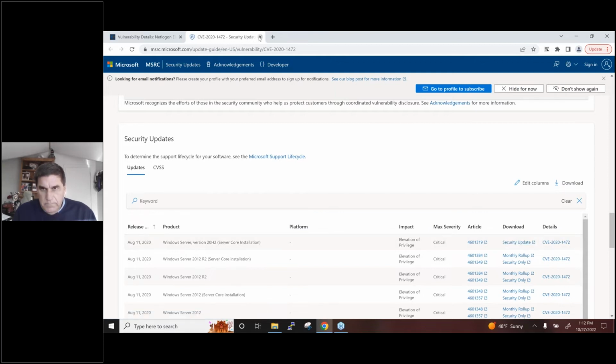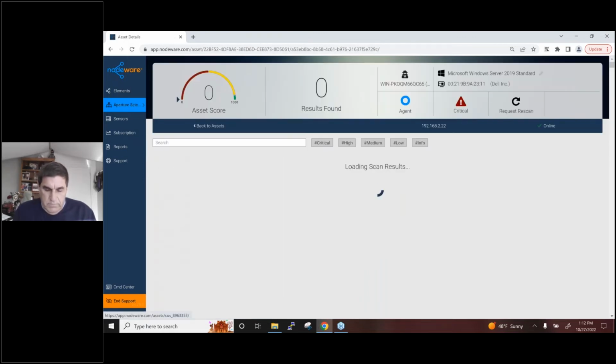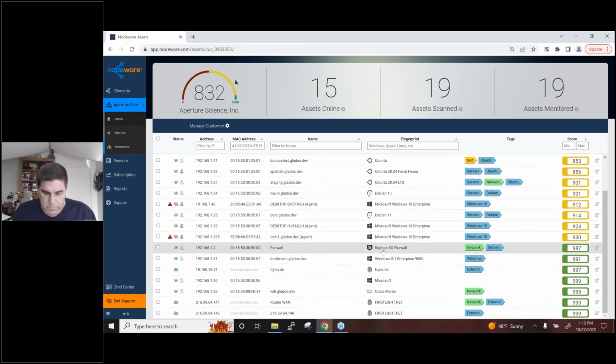We leave that up to you as the end user as to what you would want to do for your customers. So obviously, I just showed you a couple Windows examples. That's not all that Nodeware detects. Nodeware will detect anything on your network. As you can see here, we have Ubuntu boxes. Here's an external scan that was run, Cisco Meraki, on and on.